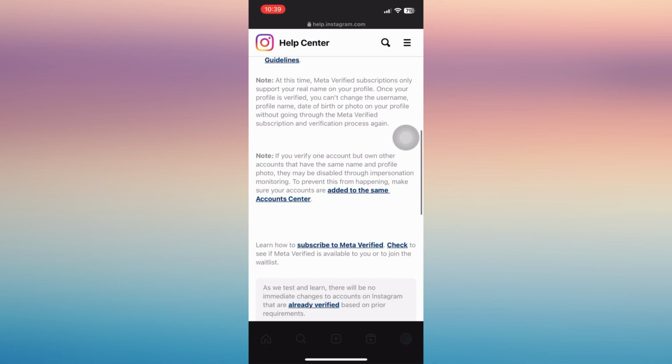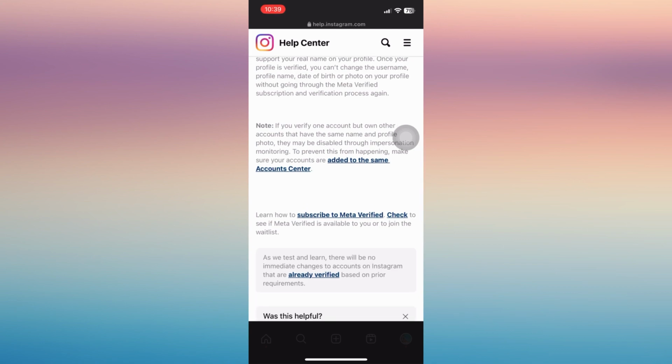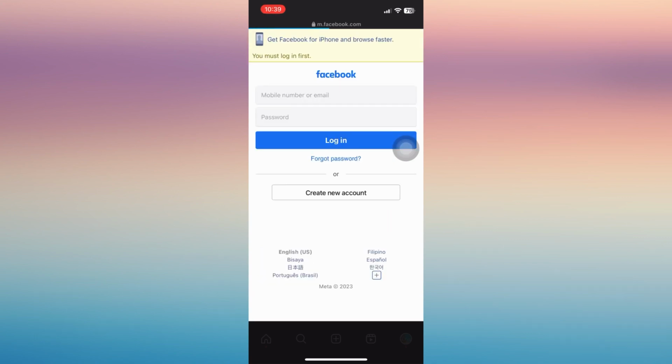So you have to meet all their standards and requirements by the Meta verified checker. And you can also check here if Meta verified is available to you, or if you want to join the wait list. So just go and log into your Facebook and see it for yourself. So basically, this is the information right now.